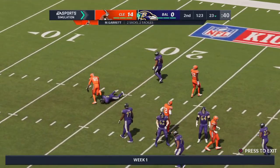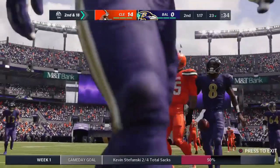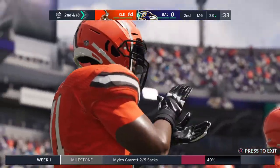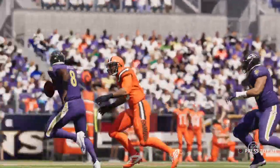And he's taken down. This will be a Brown sack. Myles Garrett picks up his second sack of the afternoon. Well, that's the second time he's been sacked so far in the first half, and if they have designs on having a big year, on going anywhere, they've got to find a way to keep him upright so he can throw the football.